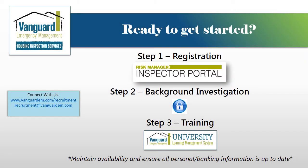Are you ready to get started? Your first step is to complete the registration in our inspector portal, https://fema.myriadexchange.com. After your registration is complete, you will receive instructions on completing the background investigation. You will then receive an email from training@vanguardem.com with instructions on setting up your online training account in Vanguard EM University.